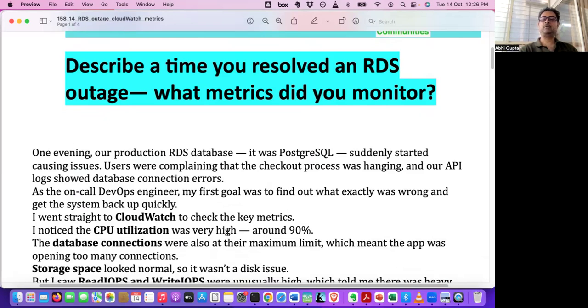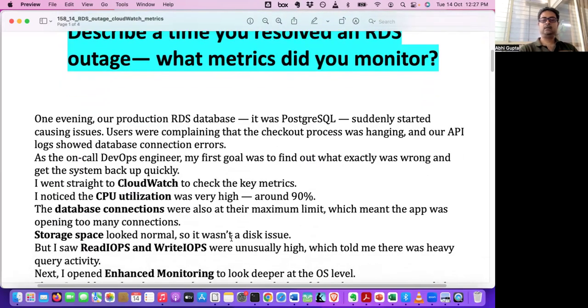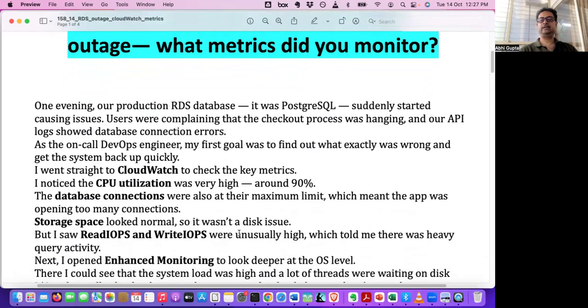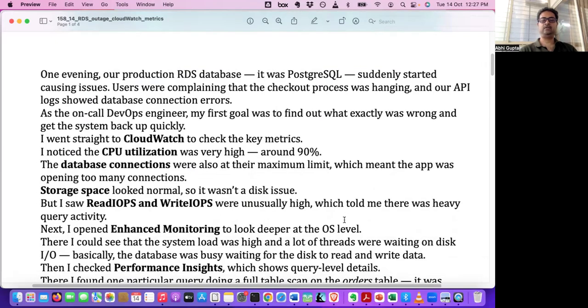I noticed that CPU utilization was very high, almost 90%. Database connections were also at their maximum limit, so it meant the app was opening too many connections. Storage space looked normal, so it wasn't a disk issue. Then I saw that read operations and write operations were unusually high. That also means there is heavy activity going on.